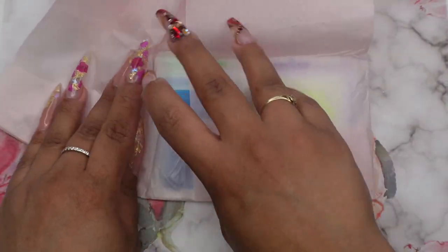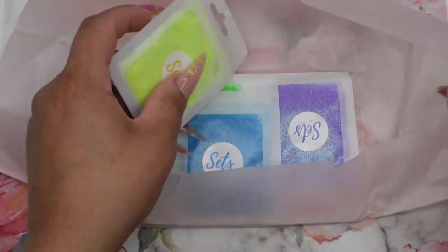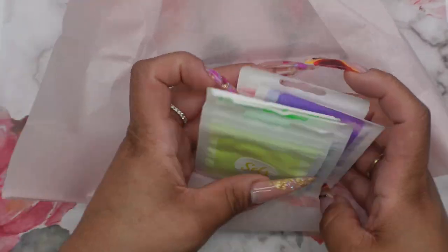I just get so excited when she sends me some stuff. I'm so here for it. So here for the neons.